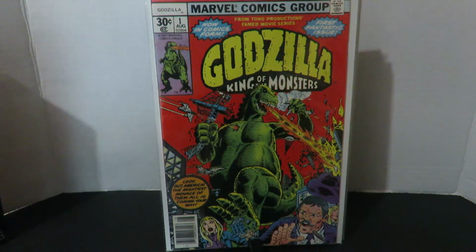I don't own much about Godzilla. I only have one special Godzilla by Arthur Adams that I love, because it was Arthur Adams and it was Godzilla. And the other book that I own is the Godzilla with the Avengers on the cover, where they make a small appearance in his book. It's in one of my previous hauls. Other than that, I don't have anything.